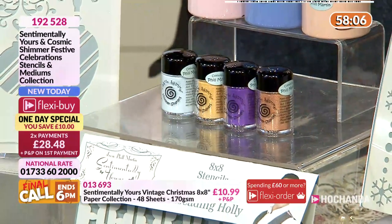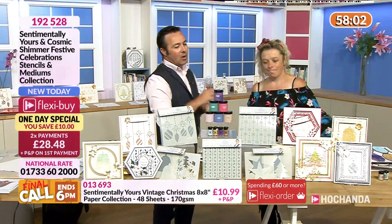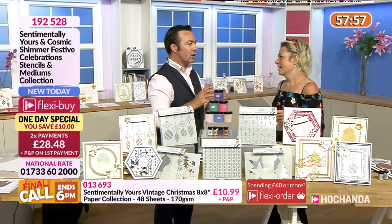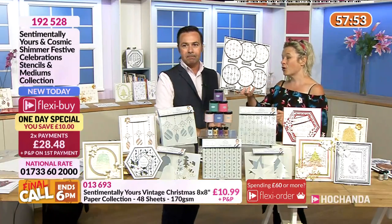Wow. So really amazing. It's one of those bundles that if you're at home and you think, oh, well, I haven't got any stencils, or, I like that paste, but I don't know what to do with the shimmer shakers, you've got everything in one bundle. You can get this home having never done any of this before and start straight away, and get some incredible results.